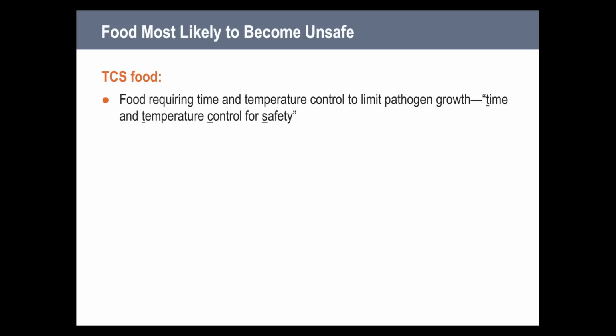TCS food, food requiring time and temperature control to limit the growth of bacteria. TCS stands for time and temperature control for safety. If we take chicken out of the refrigerator and leave it on the counter, that's time and temperature. The longer it sits on the counter, the warmer it becomes. The warmer it becomes, the more it slips into the temperature danger zone. The longer it stays in the temperature danger zone, the more it promotes the growth of pathogens. Pathogens are your bacteria, and it can go to unsafe levels, and that's how people can get sick, severely sick, and potentially die.